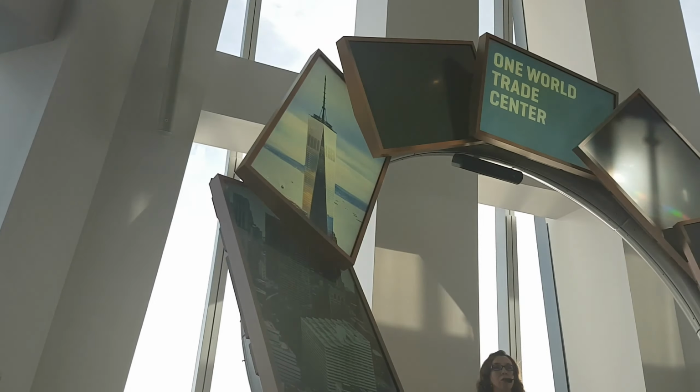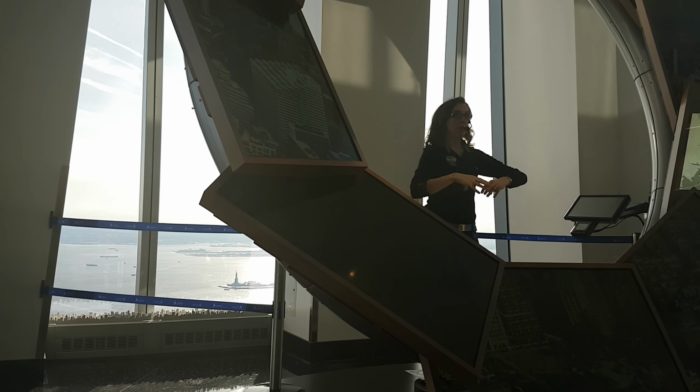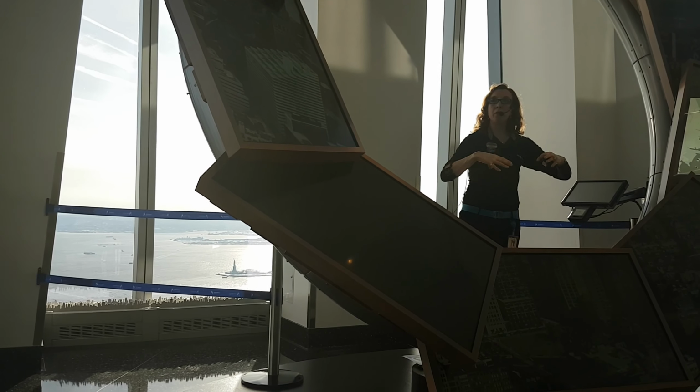Now, the Council on Tall Buildings and Urban Habitat is an international organization that ranks and measures all the buildings around the world, because lots and lots of tall buildings are being constructed. Right now we're number 4 worldwide. We're probably going to be number 6 very soon, because other buildings have been completed, and so we'll lose our position.